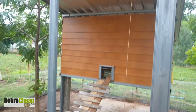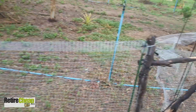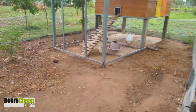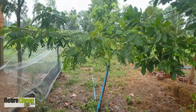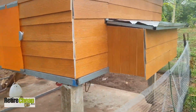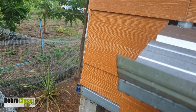And we've got insulated roofing up here to keep them cool when it's hot, plus some shade trees that are helping to shade this. So that's all working out pretty good. And one of the nice things about this too is we built the nesting boxes on the back here, so it's easy for us to get the eggs, especially if Nat and I aren't around. So I've got a little hook up here. I can raise this up and hook it.